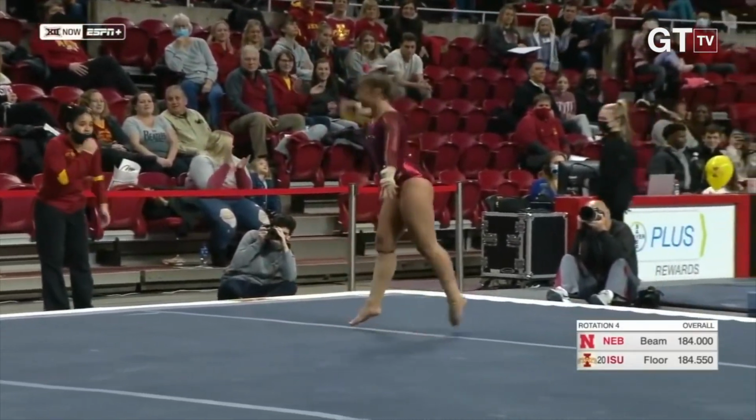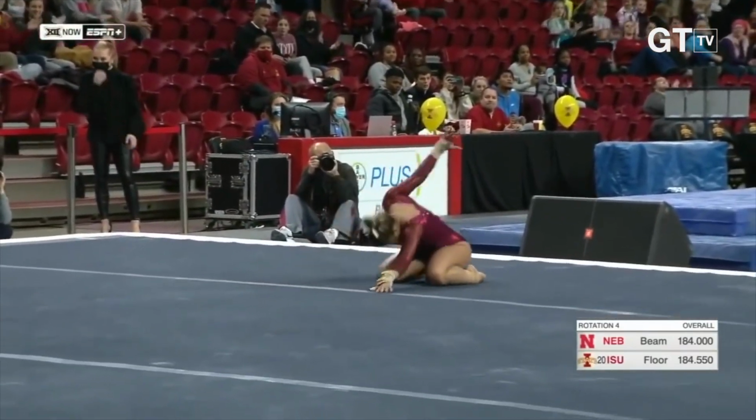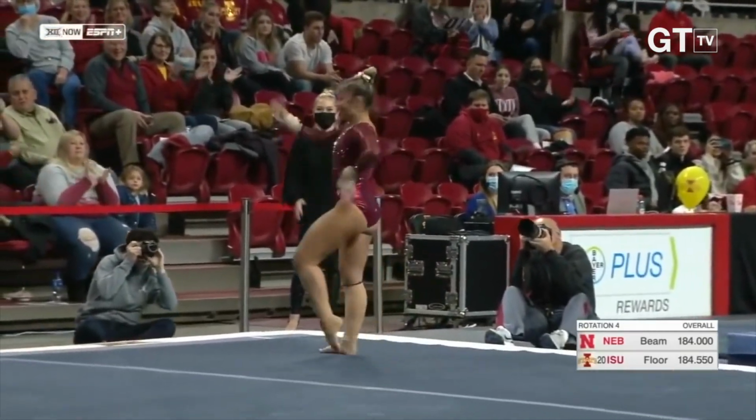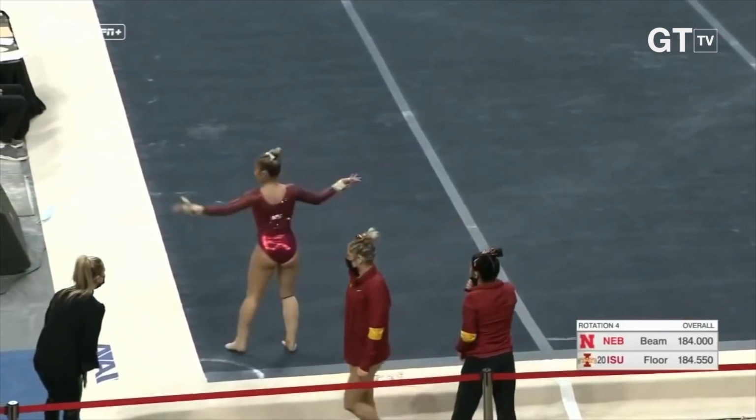Really trying to get that crowd's energy engaged. Not only the gymnasts have to have fun, the whole crowd. Really, it's time for them to have fun as well on this event.